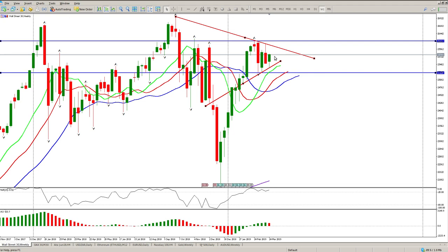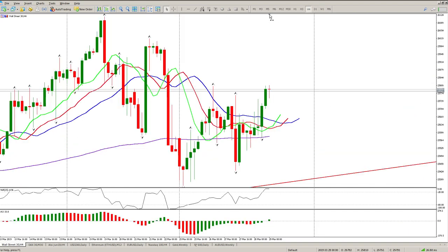So yeah, there's a lot of structure here. This could be just consolidation for another move to continuation of this long move up, or it could be a reversal coming down. And I think once we break below the structure of 25,200, that's when you'll see a bit of an acceleration at the downside, and then we'll start picking up some of these breakout levels here. Anyway, let's just get to some levels that we can trade today.